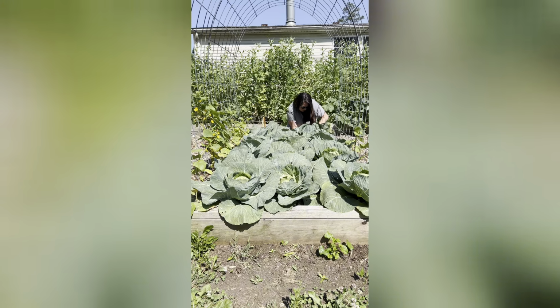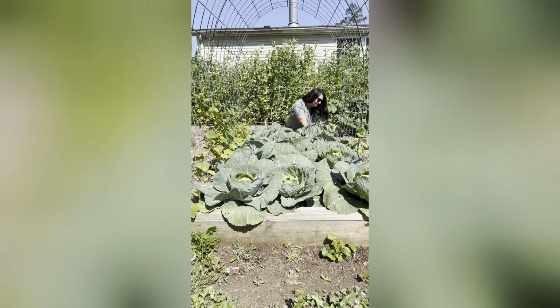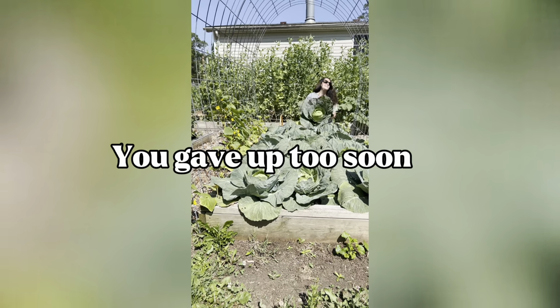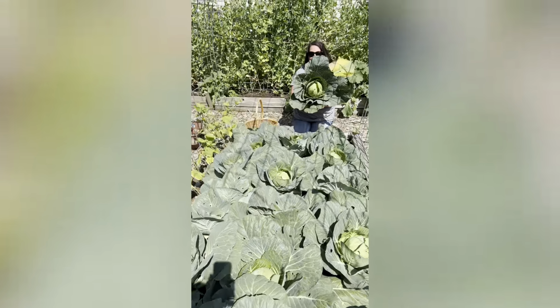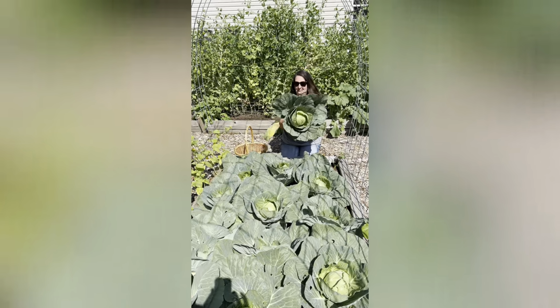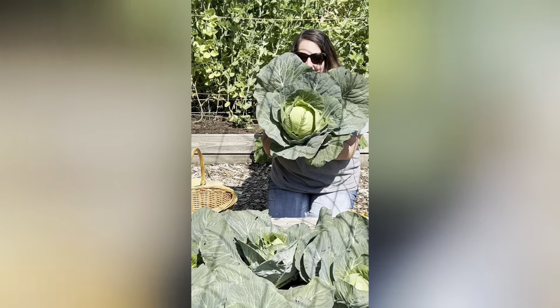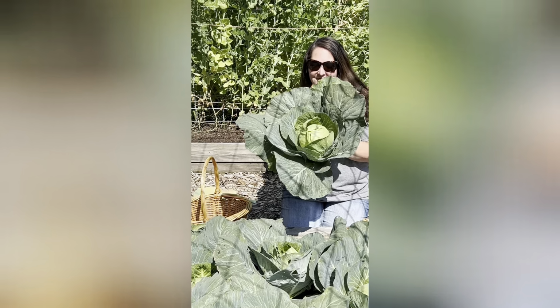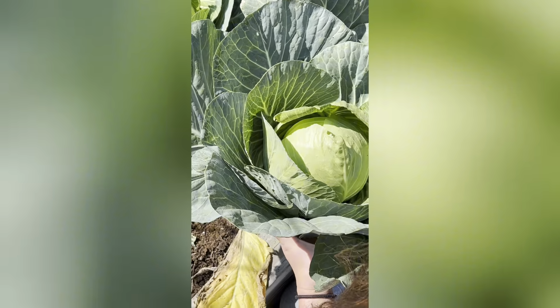The final reason that most gardens fail is probably the saddest of all, and that is simply because the gardener gave up too soon. Listen, your garden is yours, and that means you get the final say on all decisions, from watering to fertilizer to pest control and plant placement. You can use advice from other gardeners to guide you, but don't get so hung up on doing everything right that you lose the joy of gardening.